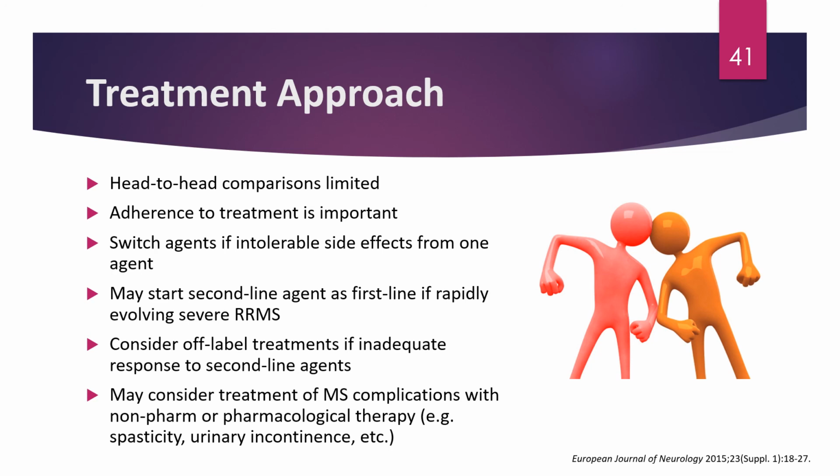Consider off-label treatments if inadequate response to second-line agents. So like a lot of the other agents that we talked about, Rituximab or Rituxan, not necessarily FDA approved, can be used for a lot of different things, but technically off-label. I don't necessarily want you to know what is on-label and what is off-label. I just want you to know basically what can be potentially given. You can always look up the FDA indication if needed later.